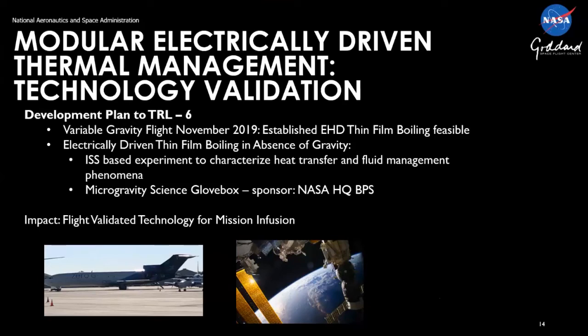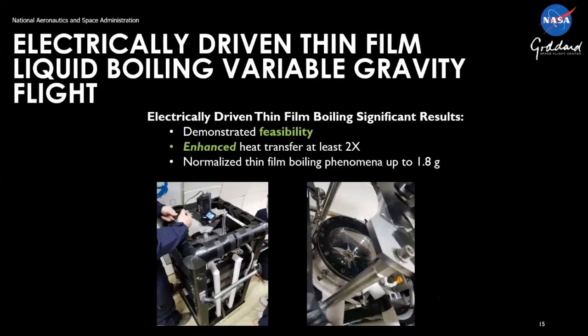So, Sean, the next chart, please. So this is the ISS experiment. What we did do is we demonstrated that electrically driven thin film boiling actually is feasible. We showed enhanced heat transfer up to two times, which you would get in the lab. And then we normalized the thin film boiling phenomena up to 1.8 G. In other words, we were able to have all the heat transfer data from microgravity, 1 G, and 1.8 G fall on top of each other. And I'll show that chart later.